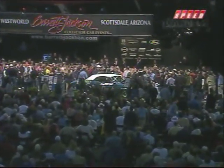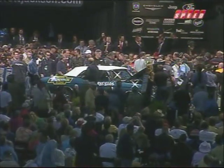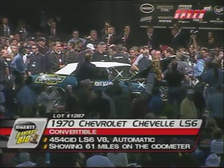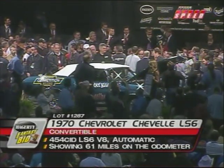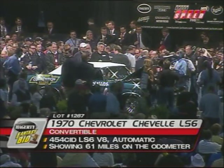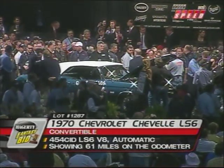Now we'll go back to the block for lot number 1287, a 1970 Chevy Chevelle LS6 convertible. And with that, we close the bidding on our 1970 Chevelle LS6 and our Haggerty Fantasy Bid contest. We'll have the numbers for you shortly. Appreciate your participation. Good luck.